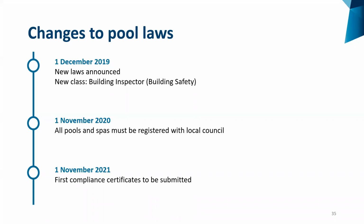Okay, and what will happen is pool owners must get a compliance certificate every 4 years and they must provide that to their local council. The first of those compliance certificates will be submitted on 1st of November 2021, so next year. That means they must have had their pool inspected. If there are any issues, they must have been rectified, the pool must have been re-inspected, and they have to have been issued a certificate.